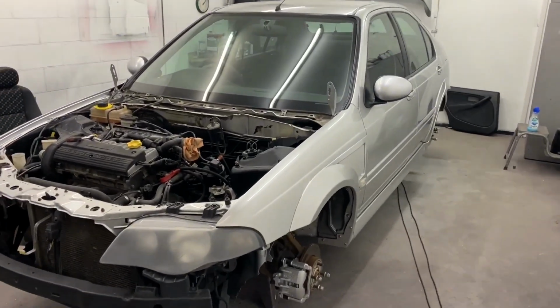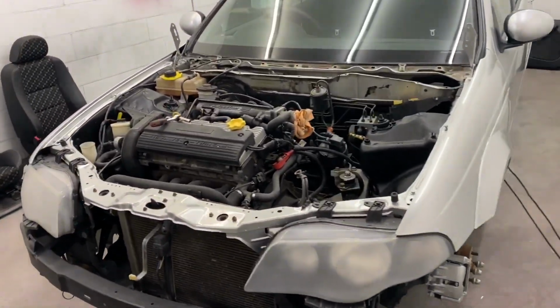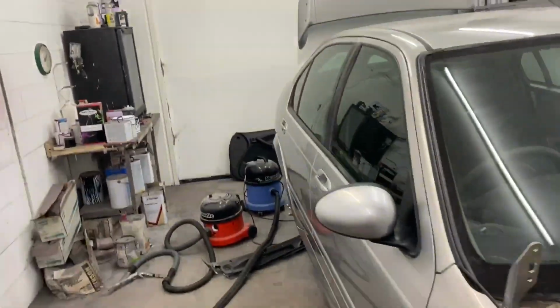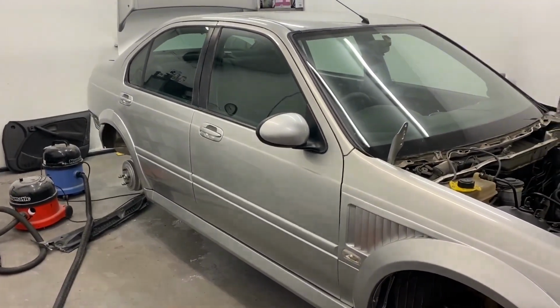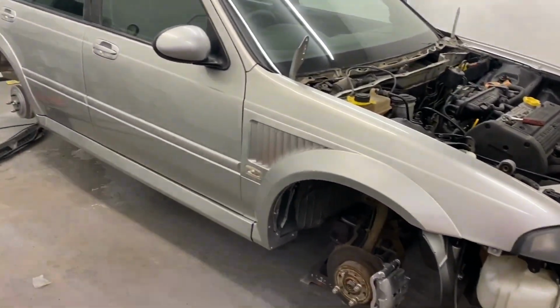In case you're wondering where the ZS is, it's still sitting in the spray bay, as you can see. Obviously the engine bay is pulled apart a bit for me to do the brackets that I'm doing. Still having to sort out seats and stuff to go inside, deciding what pattern to put in there.